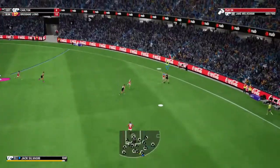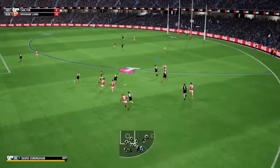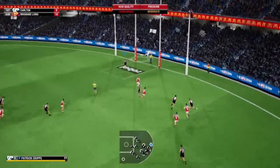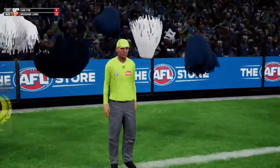Elects to keep moving. He wins the ball in the air. Brisbane haven't been in control. They've given up way too many uncontested marks and are letting the opposition set the pace. Hugh gets the handball away. Melchin slick with the hands. It just gets the journey and it's a goal.